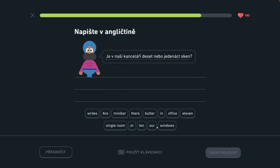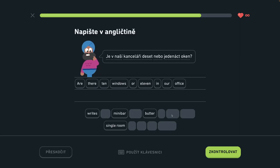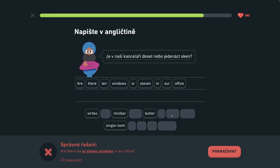Je v našej kancelárii 10 alebo 11 okien. Are there 10 windows or 11 in our office? Poradie slov: 10 alebo 11 až potom.